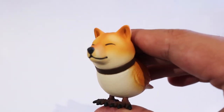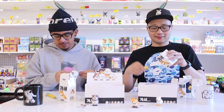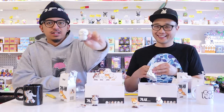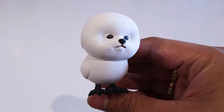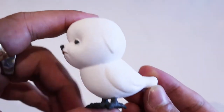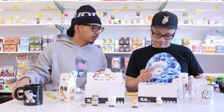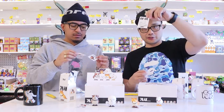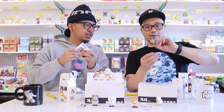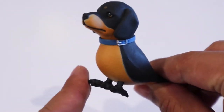All right, next up, I'm going to open up this one. Bichon Frise. Super cute. Oh, yeah. Look at that fluff. Styled to perfection. Yeah, so they actually do have different cards. Oh, here it is. Here's the matching Bichon Frise card. But this one was the Dachshund. Okay, here. Last one.